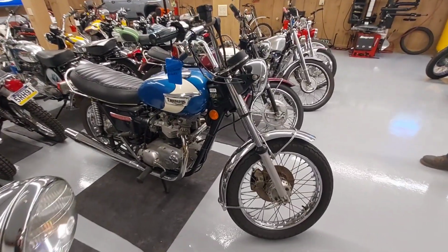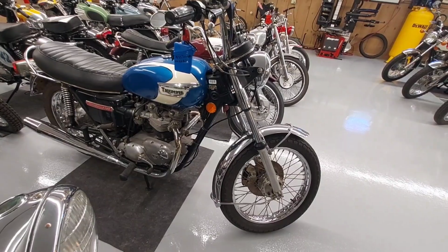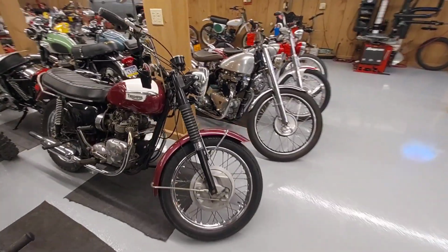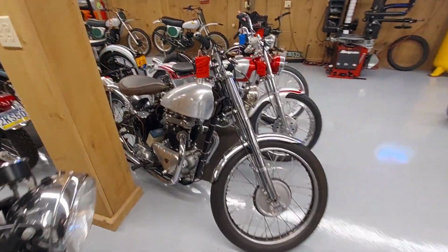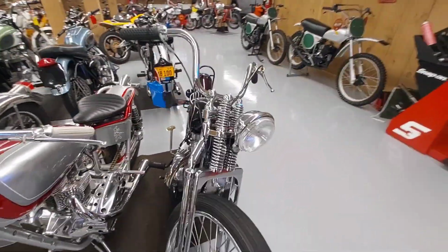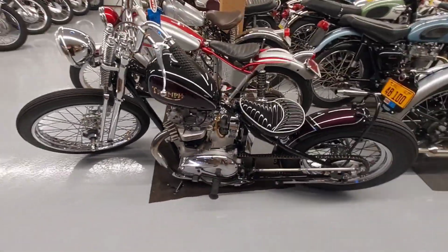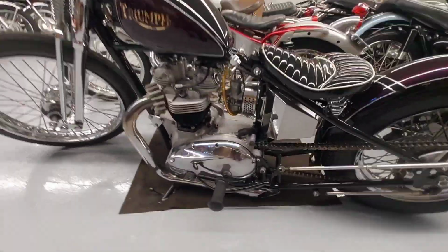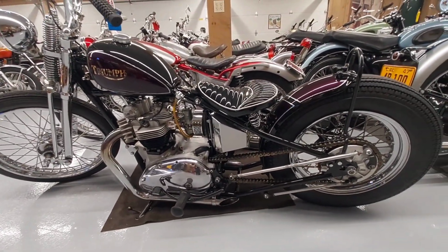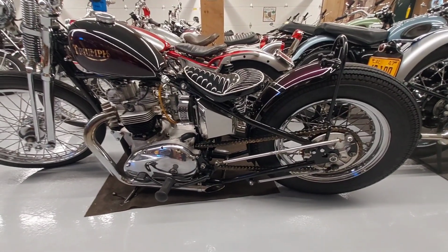Later model Bonneville. And you get into some of the customs. I really like this little Triumph here. I think this thing's just so teeny, man. It's like made for a little kid, which I am. I think a kid could touch the ground on that. Oh, no problem. An 8-year-old could ride it.